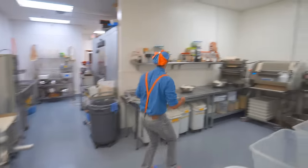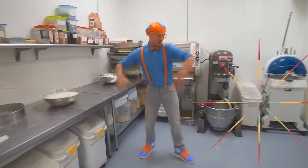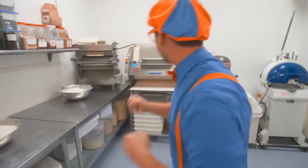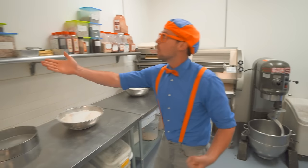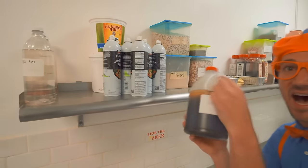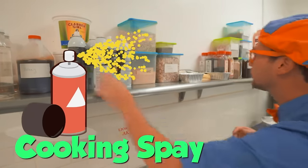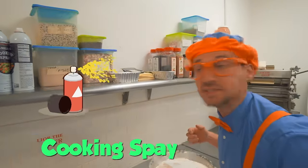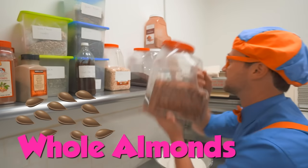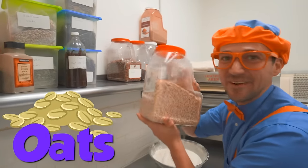Whoa. This room is where the baker is always at, working along, making tasty treats. Okay, let me show you around. Whoa, look at all of these ingredients. Whoa, we have some honey. Yeah, honey's tasty. Ooh, cooking spray, sliced almonds. Whoa, and look, whole almonds. Wow, and oats. Kind of like the stuff you have in the morning sometimes.